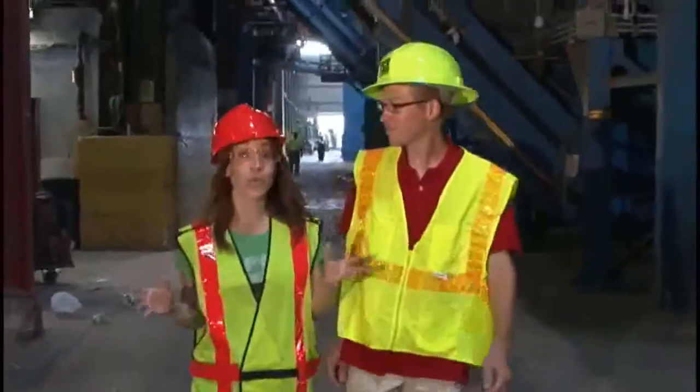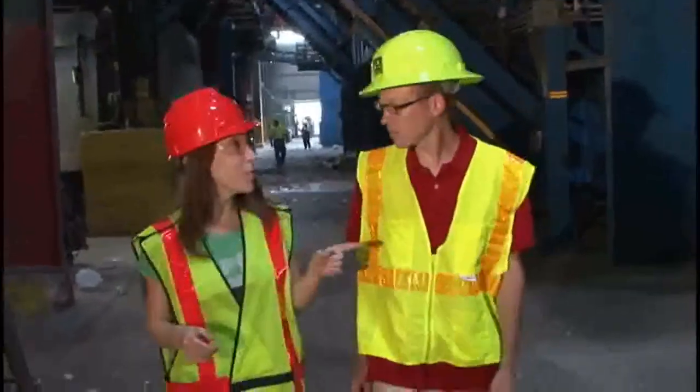Bottles and cans go through a glass breaker, and then tin, aluminum, and plastic goes on to the next step. Awesome. Wow, recycling is really neat. It is kind of neat.